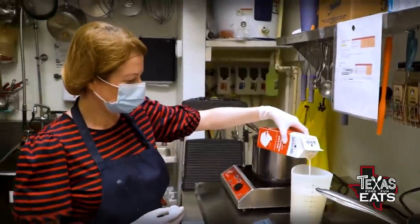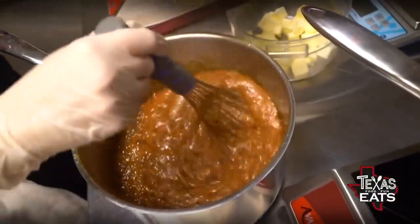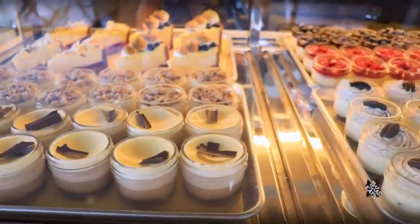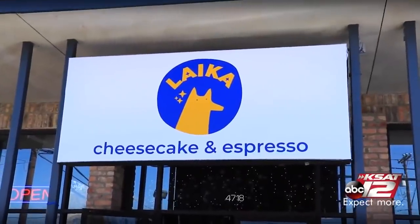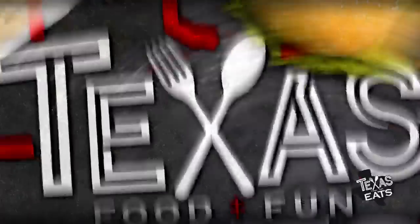Our first stop on today's foodie adventure is a dessert shop near the University of the Incarnate Word in San Antonio, Texas. If you're looking for some delicious desserts, whether it's breakfast, lunch, dinner, or dessert time, there's one place you have to come to in San Antonio that just opened up. Leica Cheesecake and Espresso. Let's go inside and see what they got on the menu.